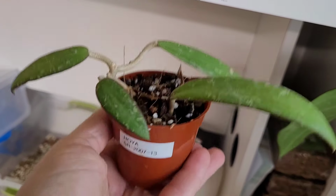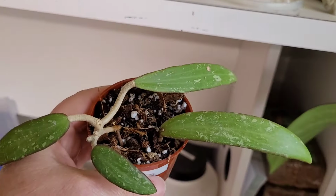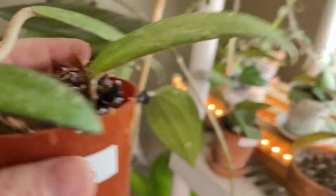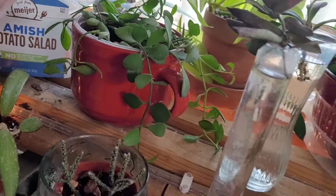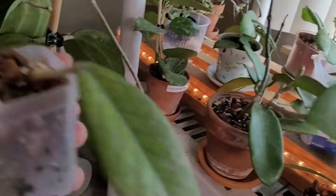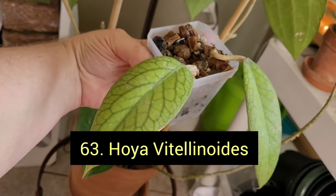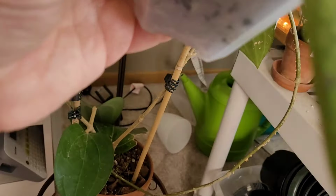In the meantime, I did have to put some more soil in it because all my soil's in the back of my plant stand. But I will put him back here for now. Actually, I put him in front. Okay. This here is my Hoya vitellinoides, which used to be bigger. I did sell part of it.